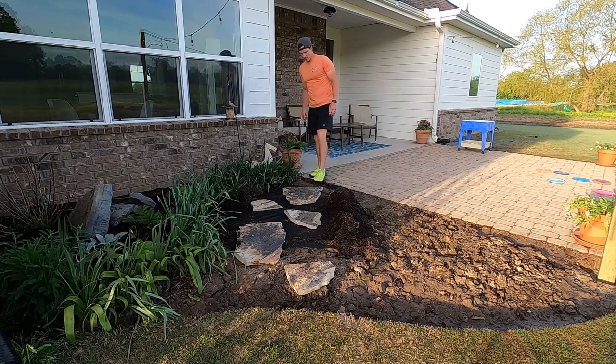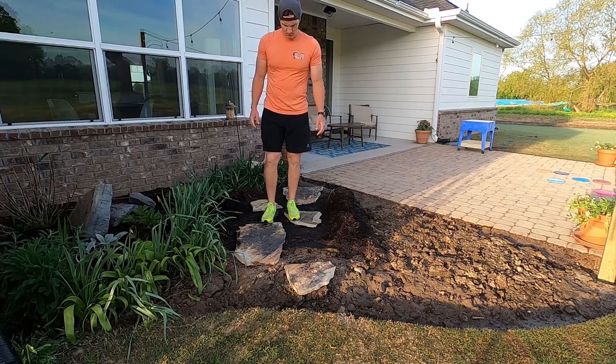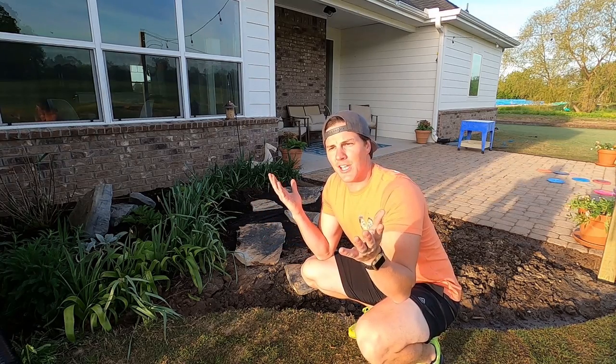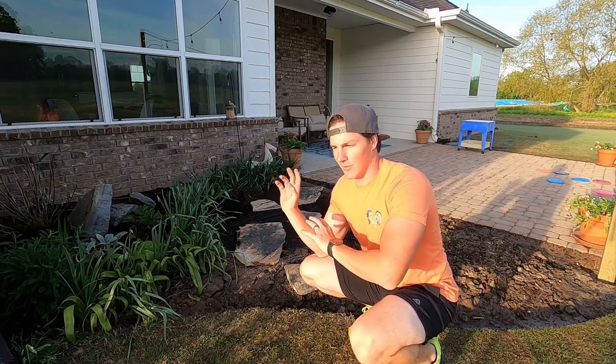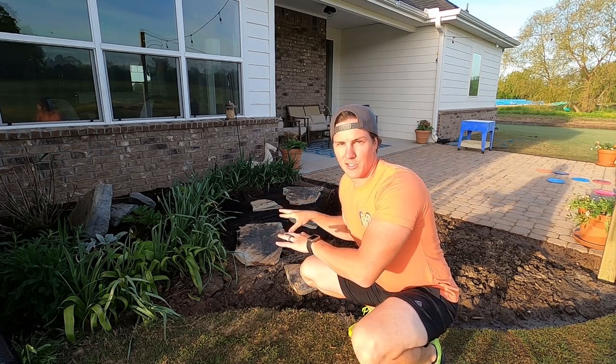I don't know if that's good or not. It doesn't really feel very natural walking on it, but I'm not gonna mess with it anymore, because let's be real, the wife is gonna move them anyway. And for good reason. She has much more of an eye for this design sort of thing than I do. I don't know what looks good, so I'm just gonna let her replace these whenever she wants to.